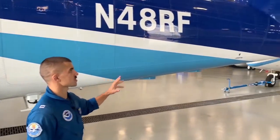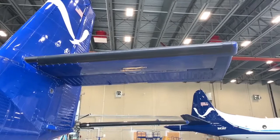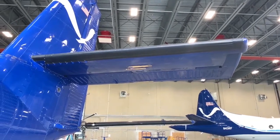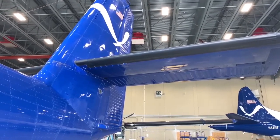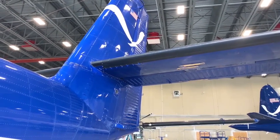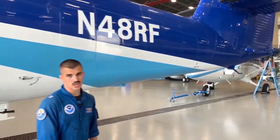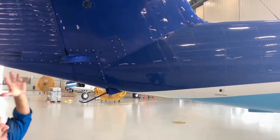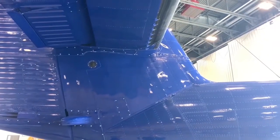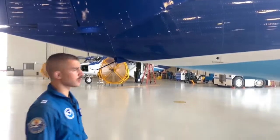Back onto the tail section. Really large rudder, horizontal stab, and just a lot of controllability, especially at slow airspeeds. Twin Otter is also rated for icing. It's got the pneumatic de-icer boots on the leading edge of both the main and the stab there. Onto the other side of the aircraft, you have the other side of the stab, and what we call vortex generators, and just helps the flow of air across the surface, and for, again, controllability.